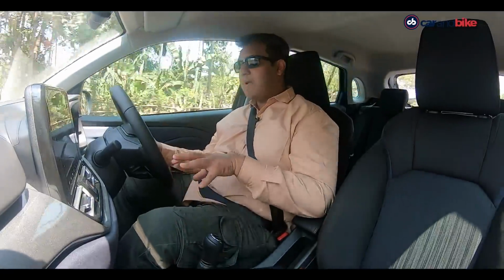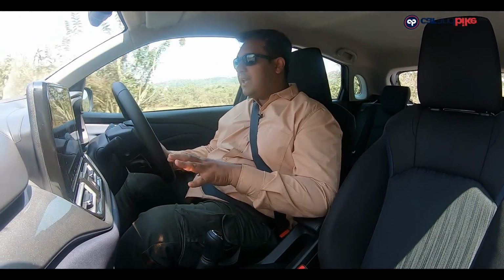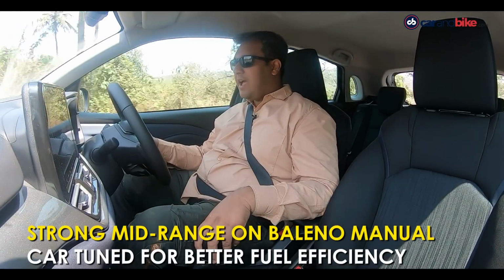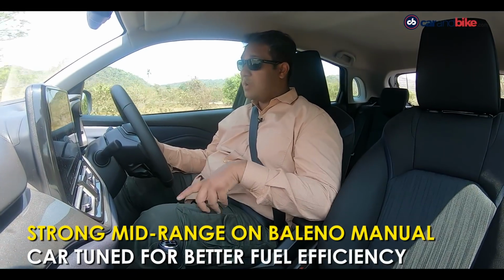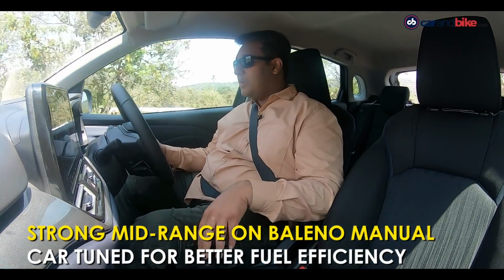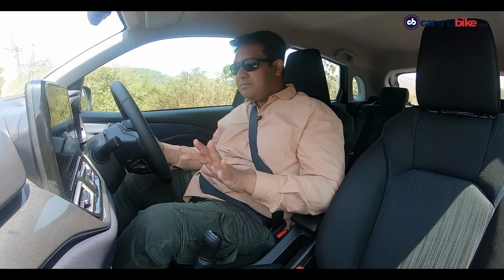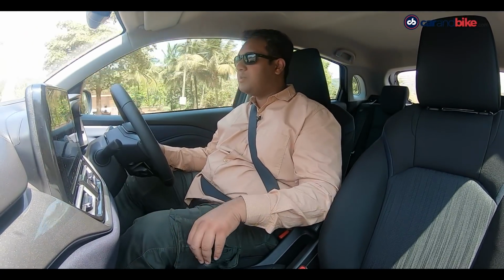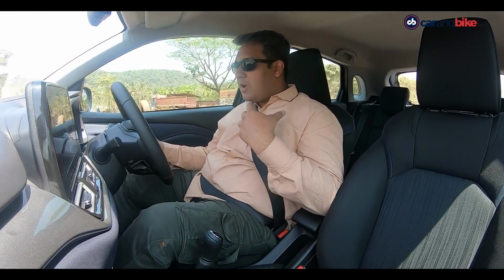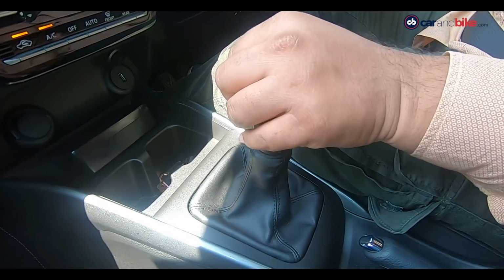With the 5-speed manual gearbox, the Baleno really comes to life. It's engaging, it's fun, and because the clutch is so light and the travel is so less, it makes things easier for you too. Maybe in traffic conditions or maybe on a long drive. It's just pretty good. The throws too of the gearbox are short, which makes everything very simple to do, and it just puts your mind at ease.